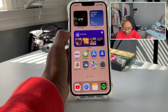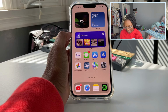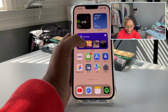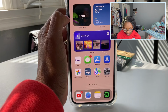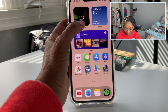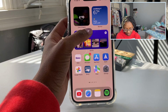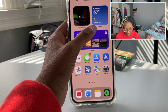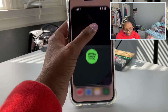So my first page is basically my everything page. All these apps I use every single day. So the first widget up here, I don't know if you guys can see it because it's a very dark picture, but it's a picture of my boyfriend. It's got 419 on it, because that's our anniversary. And then we have the weather, which this is actually my town.